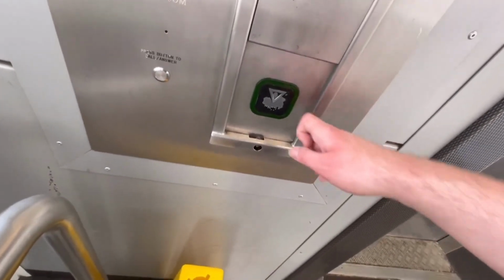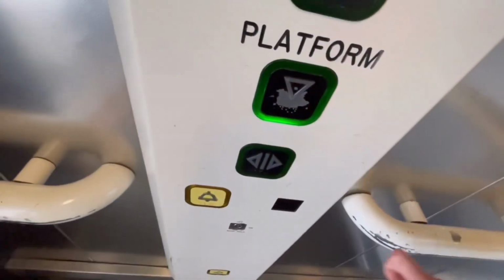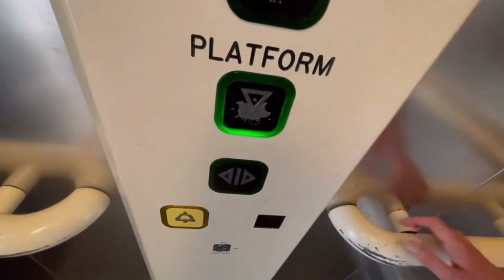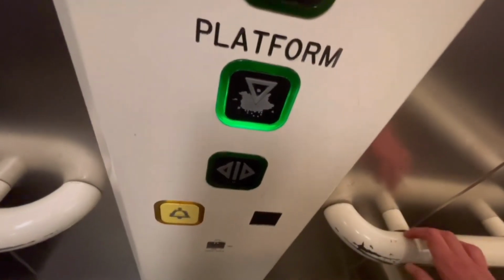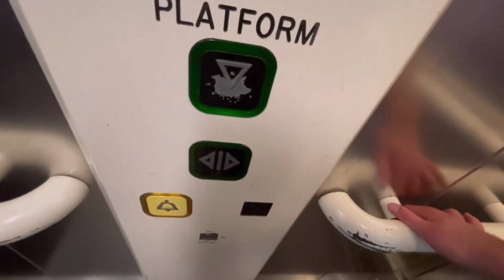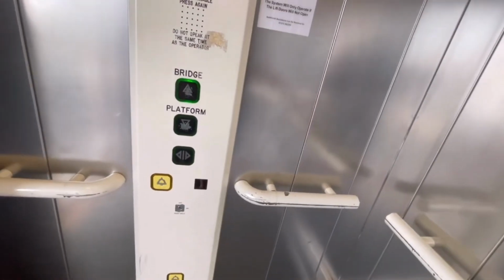Doors closing. Yet another Cotswold. Doors opening. Hello, you're going down to platform. Platform 2 and 3 lift. The next lift we'll do is platform 1.